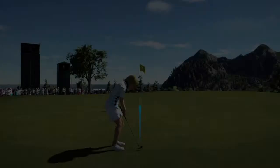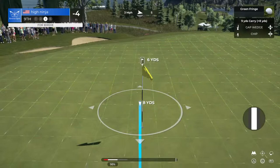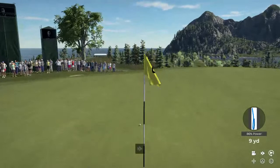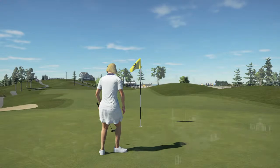And here we are with the third shot. She's got this to save par here. It's half a chance of being holed, this one. That's a good putt for par. You'll take it. And looks like we're taking another look at that one.